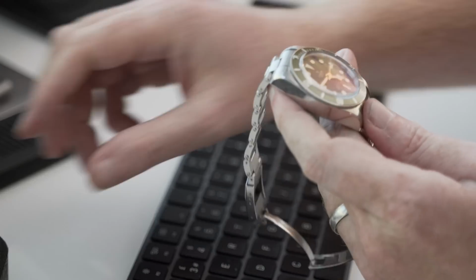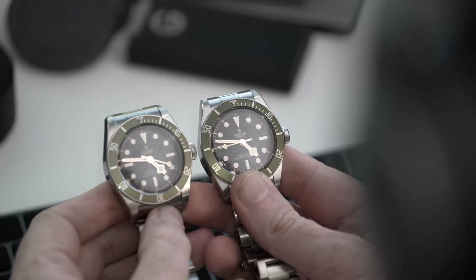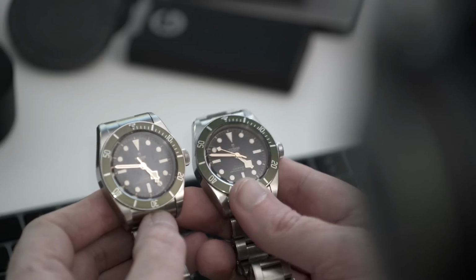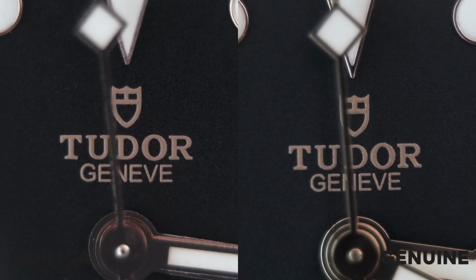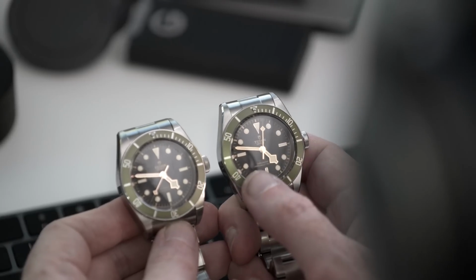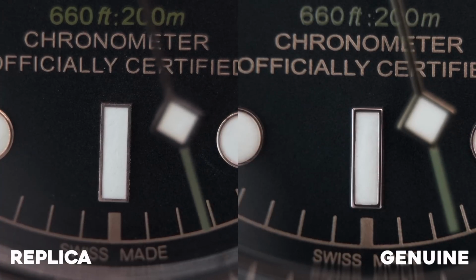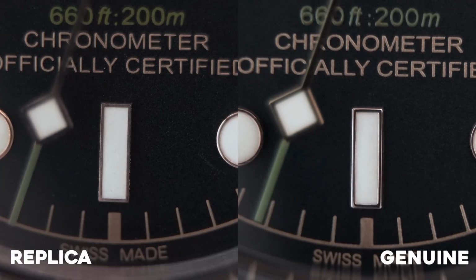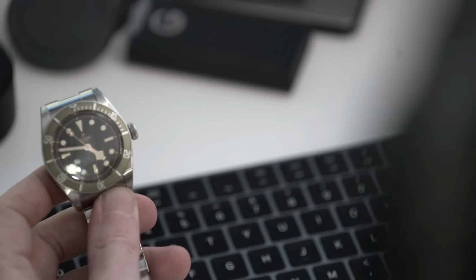Other than that, when you look at the face markings on the dial, they are pretty much exactly the same. If anything, the logo on the genuine is slightly larger and more near the 12 o'clock marking. And also the writing across the bottom of the dial for your chronometer and officially certified is a lot clearer on the genuine than there is on the fake. The 600 feet, 200 meters, I can't see any difference at all. It's hard, really hard to distinguish the difference between the two.